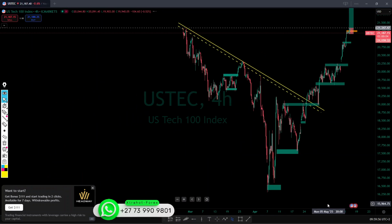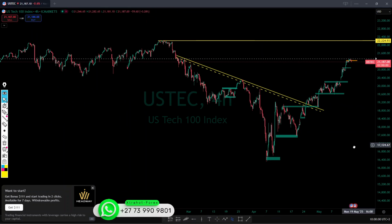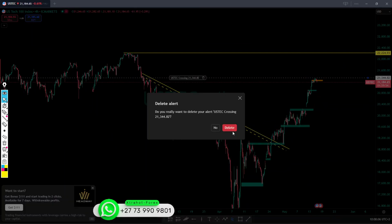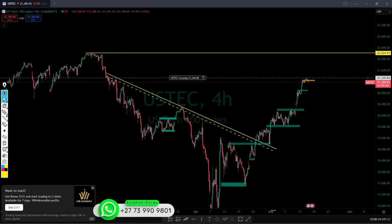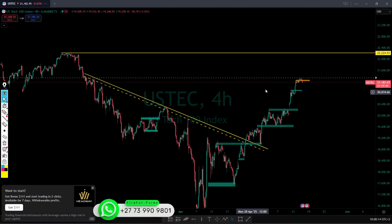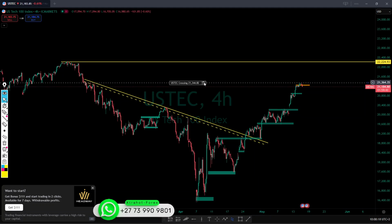Nasdaq has been quite stronger. We had a nice pending order there, but it seems like the market is struggling to push a little bit higher. Let me remove that. Maybe the market is going to sell before we see a continuation of that buy. I think I did mention this in our live session that, you know what, this thing is a little bit higher. I'm trying to remove this.